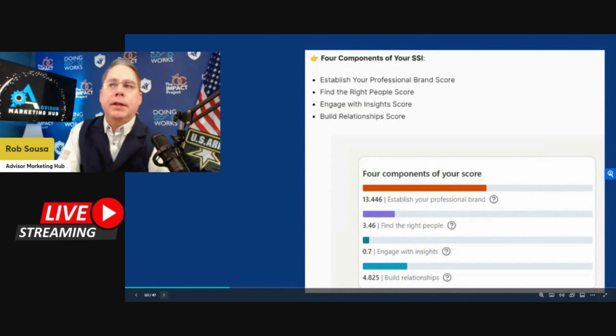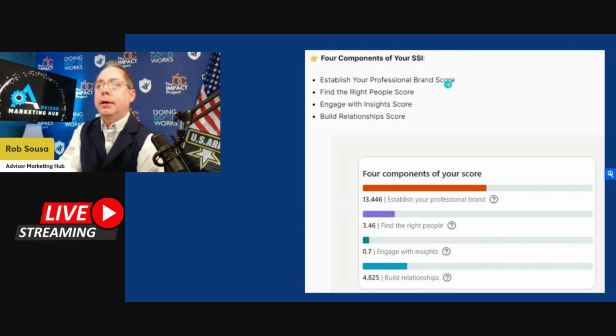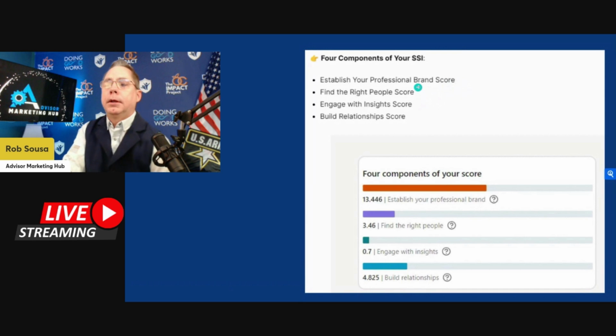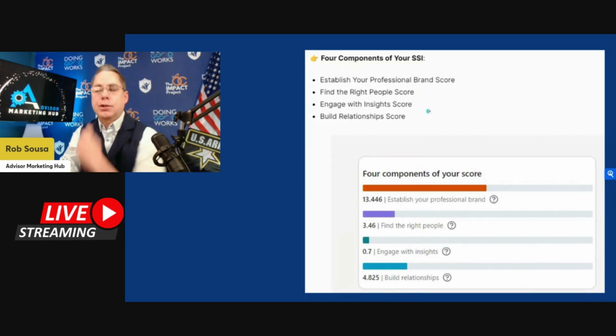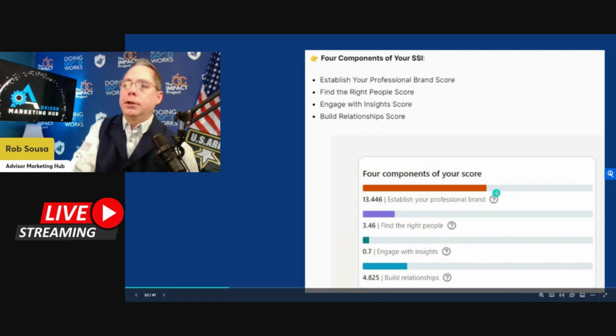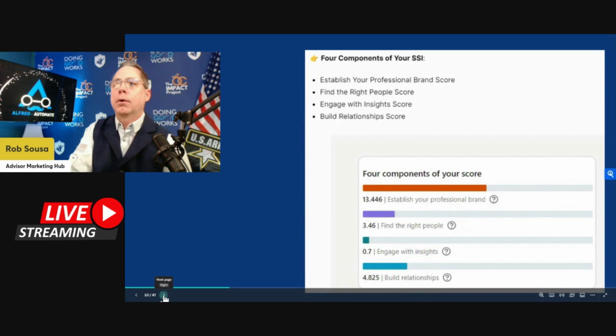So 4 components of the SSI: establish a professional brand score. That's important. That's the trust that I talked about earlier, making you a trusted name and content creator within your space. Niching down to a specific audience makes it easier, with less competition, to be able to dominate that. And then finding the right people score, that you're connected with, engage with insights, and build relationships. So all of that is measured here. You can click on these question marks, and LinkedIn will give you suggestions on how you can improve each of these scores to increase your SSI score.